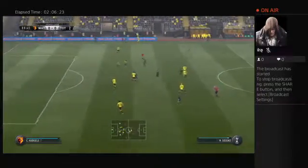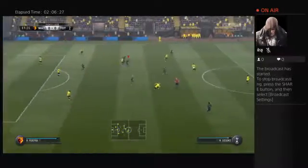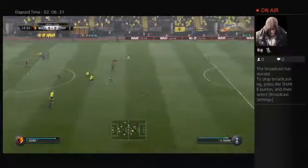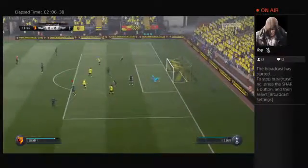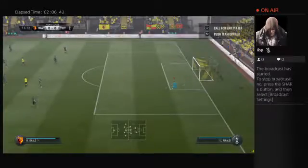Moussa Sissoko on the attack here. Gets his foot in there. It was nicely worked until that point when it broke down. And now they've got to try and regain possession. Defender to it first. And now the shot! Good try. A little too high.